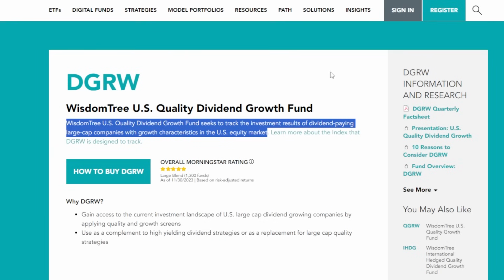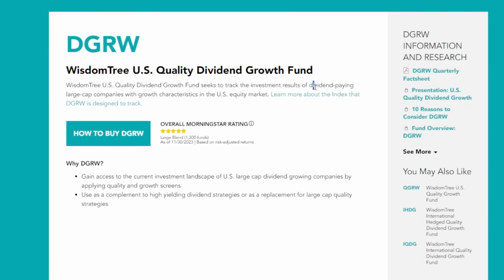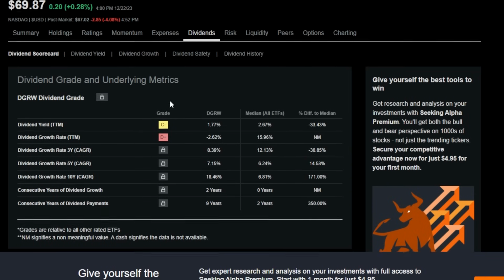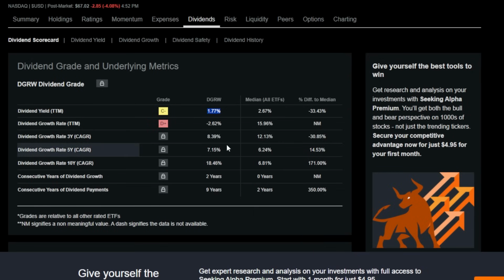As we went over in the product summary, this ETF does focus on dividend-paying large-cap companies with growth characteristics. And even though DGRW has the potential to grow so much, or at least it has historically, the trailing 12-month dividend yield is not horrible at 1.77%. It's not the best, but the dividend growth rate is pretty good.